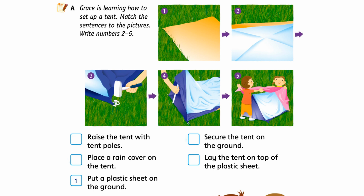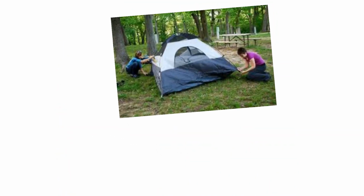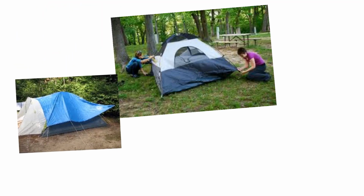Before we read the instructions, let me show you some photos of setting up a tent. Look at this photo. This is called a rain cover. It is put over the tent so that if it rains, the rainwater will not go into the tent so easily.